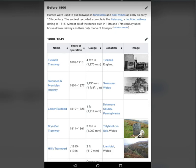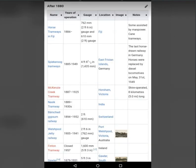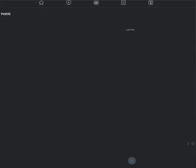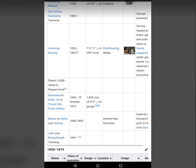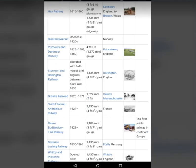Where they said that these coal-driven were coming... Oh, actually, we're coming up to that wording again. I'm going to... when I see it again. Because that explains a bit more as well. Where are you? Yeah, so there you go. East Frisian Islands there. Ireland, South Australia, that's the end of that one. That one's Wales, Romania. The one in Romania wasn't going very long. And you've got Norway, France, Germany.